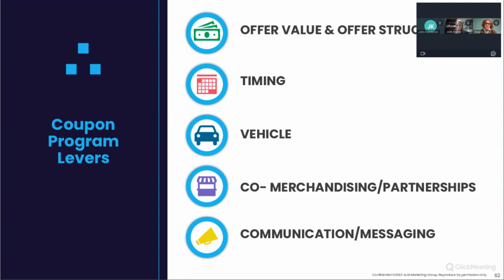Timing. Do you have must-win seasons? Do you have a seasonal product? All of this will go into your strategy as to when to run the program. What is your vehicle? We define the vehicle as the thing that delivers your offer to the shopper. That could be paper, that could be an app, that could be a QR code, POS signage. We're also going to talk about co-merchandising and partnerships. So if you want to partner with a different brand, or if you would like to get some attention within a certain category, we're going to talk a little bit about that.